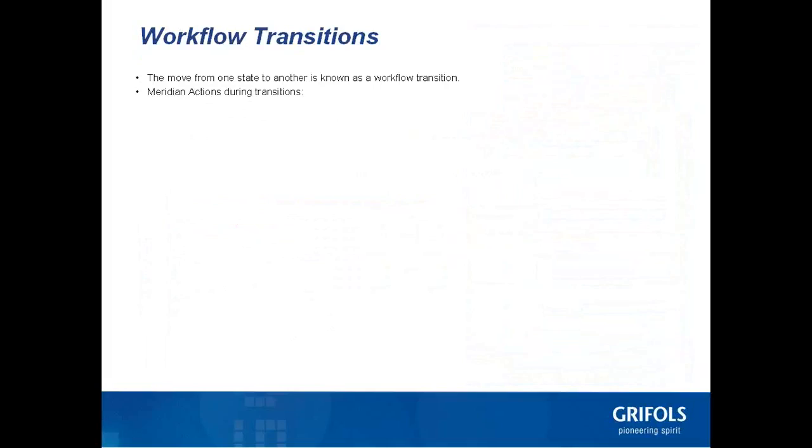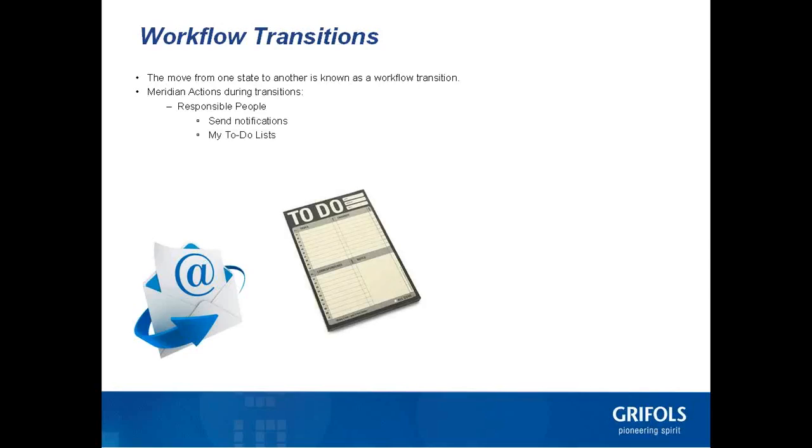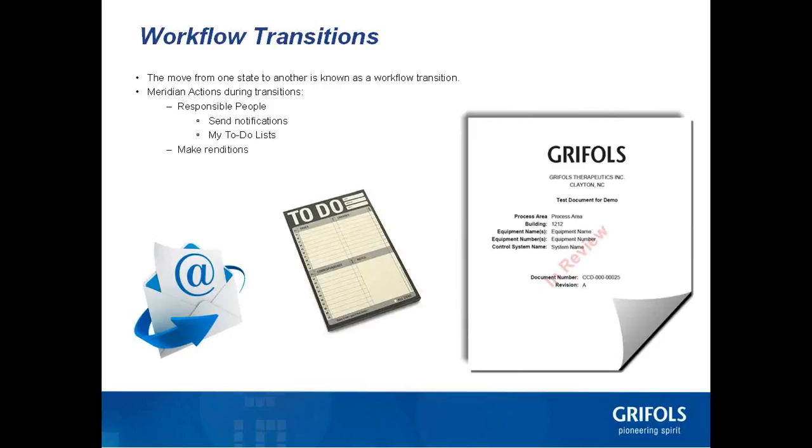There are many things that Meridian does in the background to facilitate the transition from one workflow state to another. It uses the responsible people that you just selected to send emails, put documents on the proper My To-Do list, to make renditions, update properties, and a lot more. Renditions get an e-signature, or a signature page as a cover sheet that will be populated in a later transition. It also gets a watermark indicating the document status.